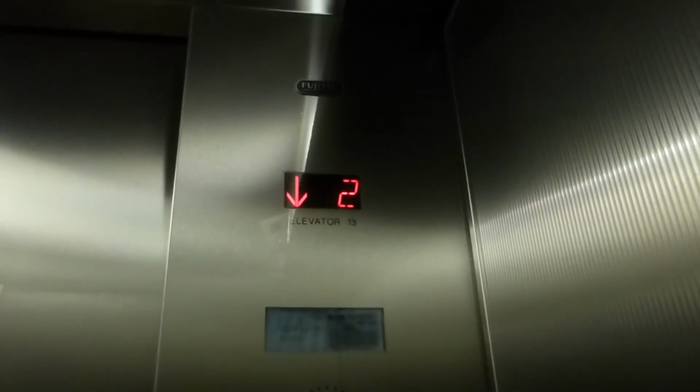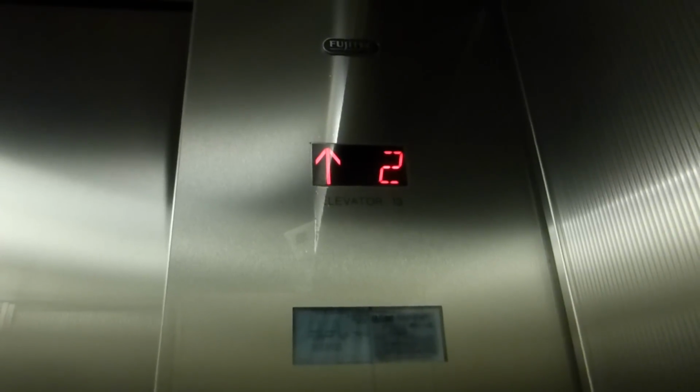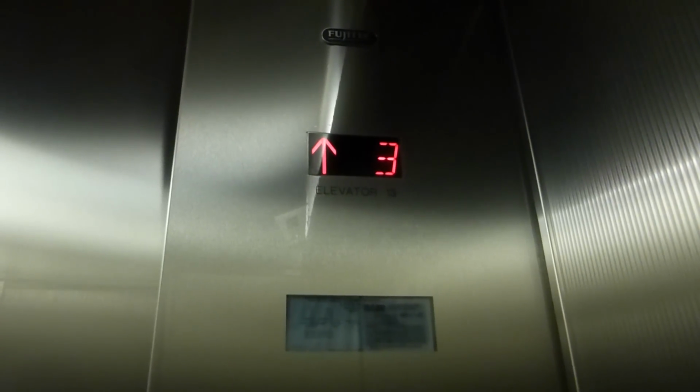Here we go. P2. Five. Two. Two arc have you. Smaller than the other one. There are your fixtures. I don't know what kind of fixtures those are. Here we are at 2. Button already went out.